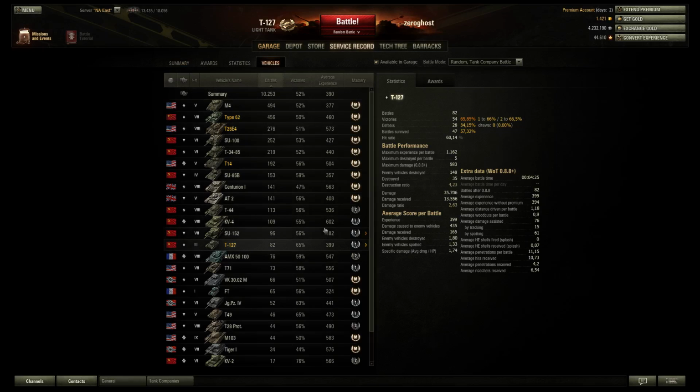T-127. I have a 65% victory ratio in it, in 82 battles, so I think that's pretty self-explanatory as to how good this thing works. Maximum experience 1100, maximum kills 5. I haven't gotten the top gun on this thing yet. You know, it's low tiers, it's difficult to get a top gun because everyone just derps around everywhere. Maximum damage just shy of 1,000.